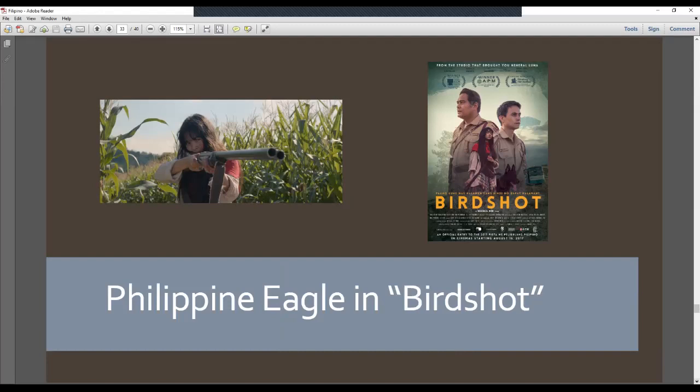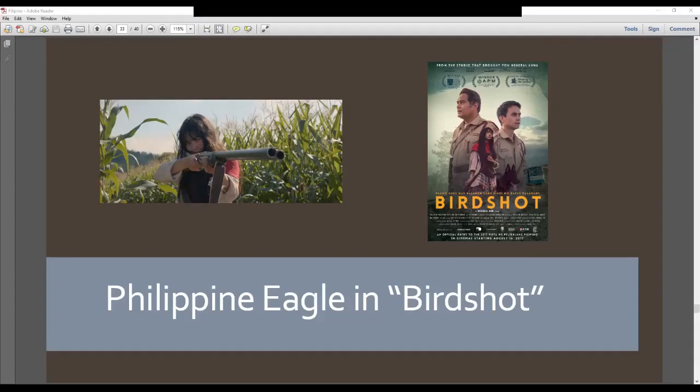The Philippine Eagle in Birdshot. Have you seen Birdshot? Directed by Michael Red. No? In Birdshot, the dilemma of the character is whether to hunt, to shoot the Philippine Eagle, which clearly in our discussion earlier is protected by law, which means if you kill a Philippine Eagle, you'll go to jail. Kasi merong law supporting that claim na it's our national bird. But ignorance is not an excuse. So dun sa Birdshot, dun nag-revolve yung conflict.